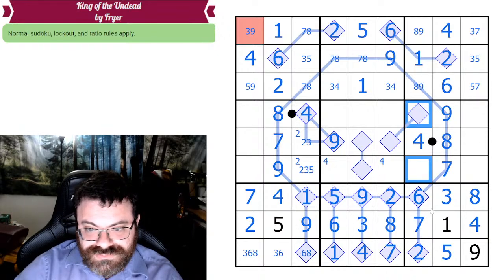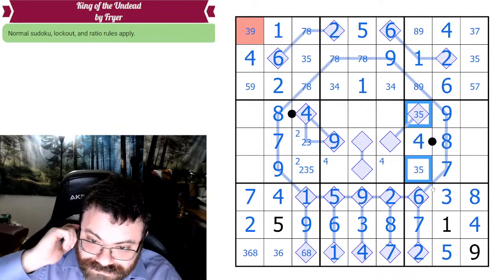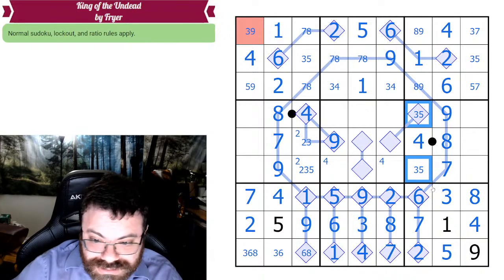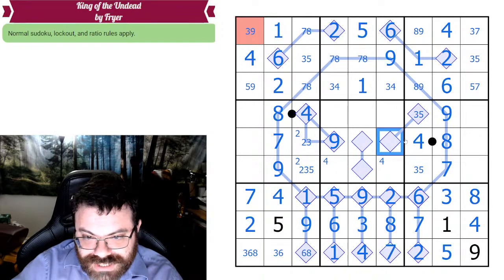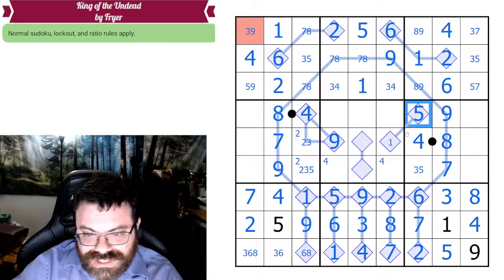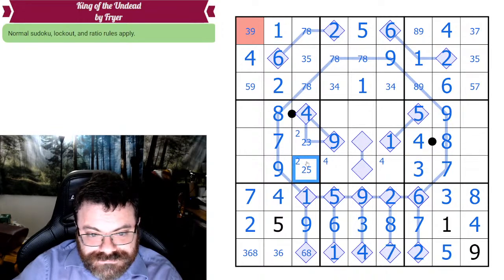We have 1, 2, we need 3, oops, 3 and 5 it looks like. So a 5 would have to be a 1 or a 9. So 5 would go with 1. 3 would have to be 7, 8, or 9. Can't be any of those. So we're 5 and 1. That's a 3. Oops, that's not a 3. 3's in one of these two.